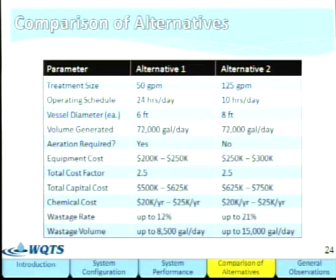So when I put all that together, and I hope you can read the numbers in this, with the assumption that I mentioned earlier, we estimate the equipment cost by itself under alternative 1, which is the 50 GPM system, to be somewhere between 200 and 250. And the alternative 2, the slightly larger system, even though we don't have the aeration, the increase in the size of the vessels and the increase in the waste backwash water tank, because now every time you backwash, you produce more water because it's a larger vessel, is 250 to 300,000. If I use the cost factor multiplier of 2.5, you're looking at 500 to 625,000 for the smaller system and maybe slightly higher as a range for the larger system.